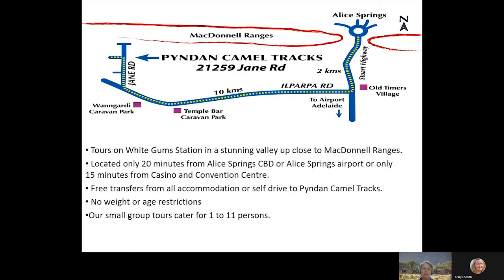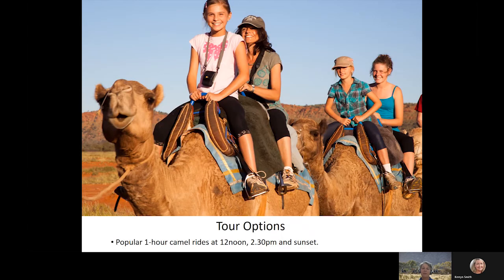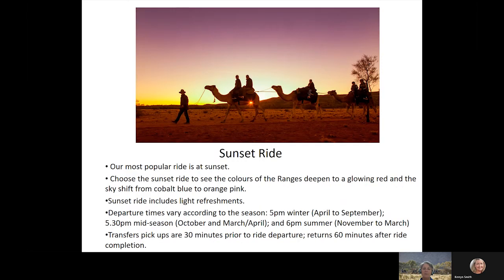We are 20 minutes from the centre of town. All our tours offer transfers from your hotel, and we have no weight restrictions or age restrictions. Our mission is really to introduce people to camels so they can go away with such a pleasant experience of meeting these beautiful camels. We have three tours a day: 12 noon, 2:30 and sunset. Our tours are for 1 hour, and they go into a cattle station called White Gums, and you have sweeping views up close to the majestic McDonnell Ranges. Always we see animals, and at sunset, it's the most popular ride.